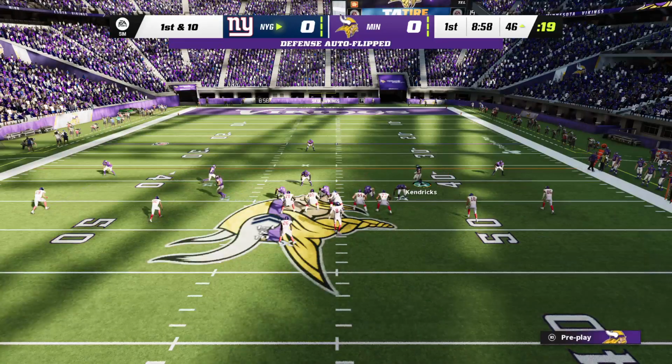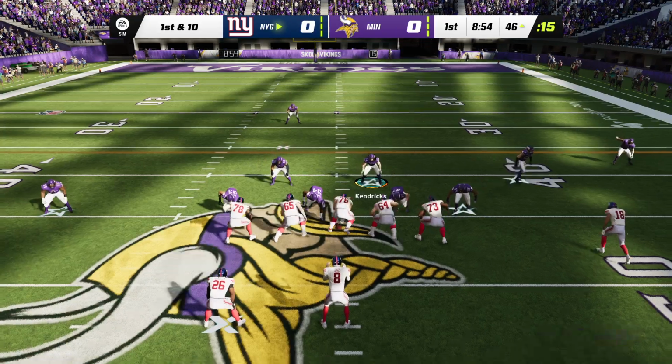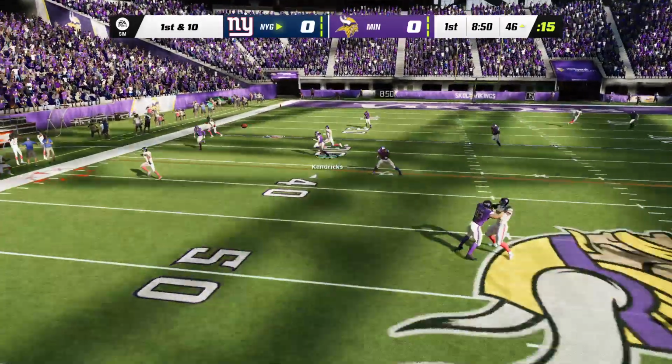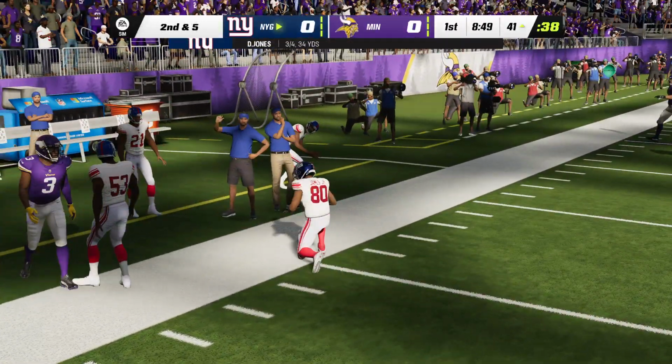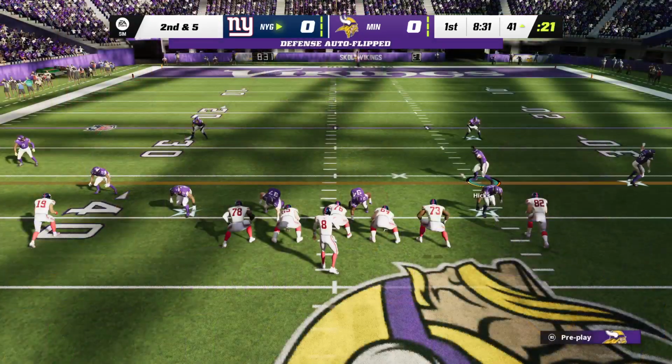From Viking territory now, they'll come up 1st and 10 at the 46. Off play action, Jones, looking left side, and he's got a man. That's James. And he's got this down a yard or 2 shy of the 40 before he's out of bounds.